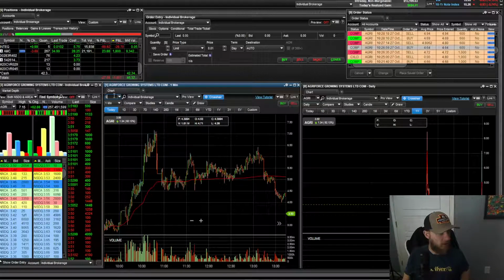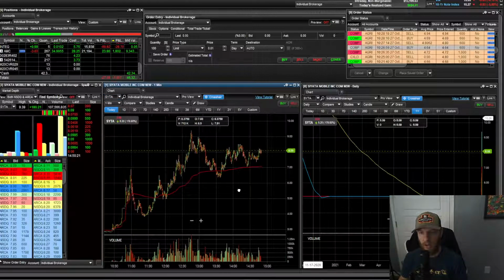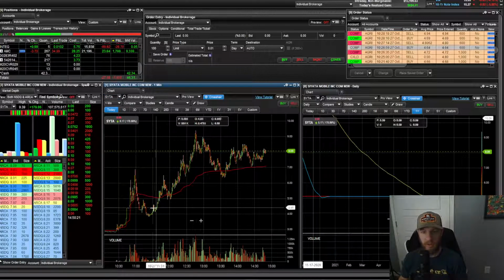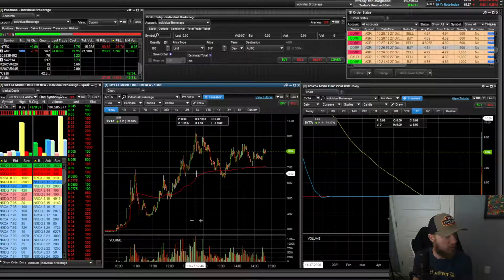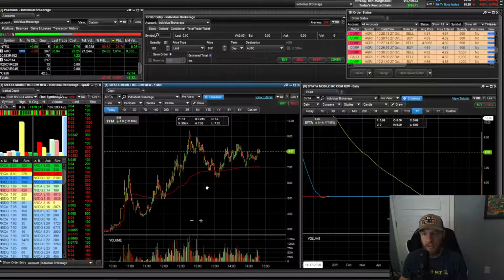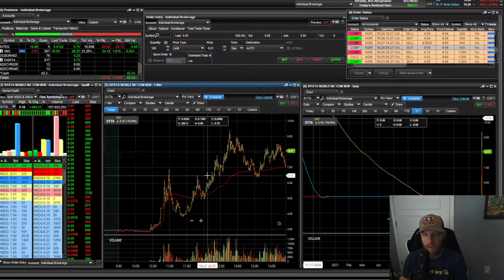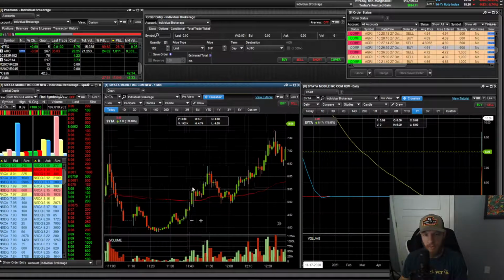And the other one, SYTA. This one still looks like it might have some potential, but it's gone up quite a bit currently. At the moment, it's up 179%, so huge gain today. And I scalp traded it a bunch throughout a lot of different zones.